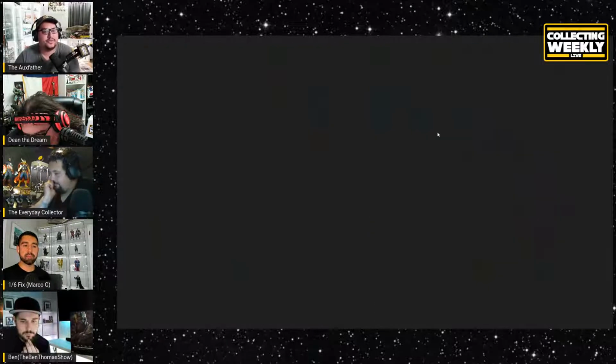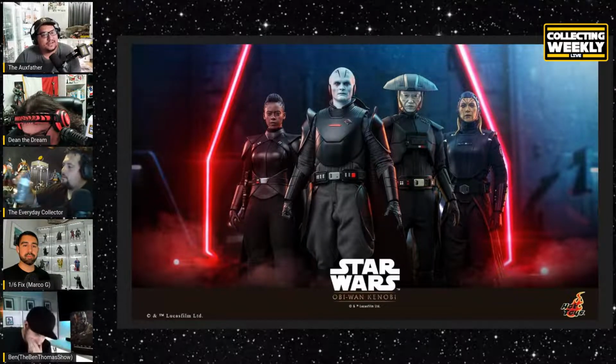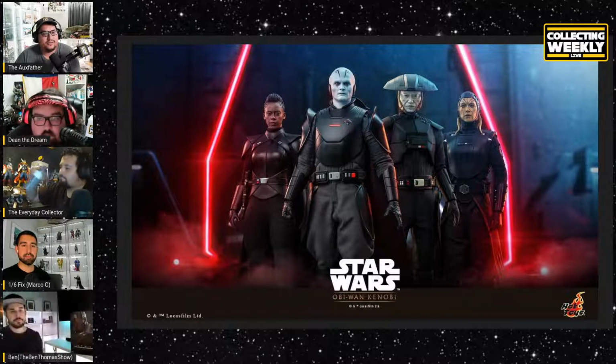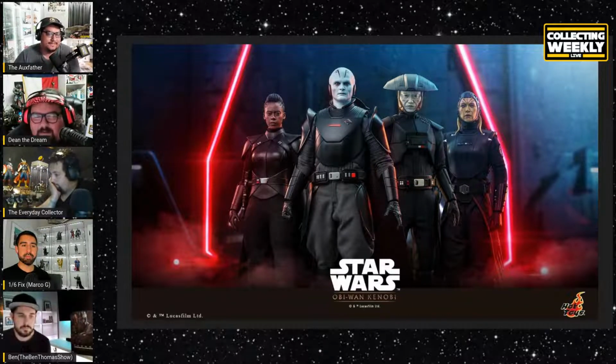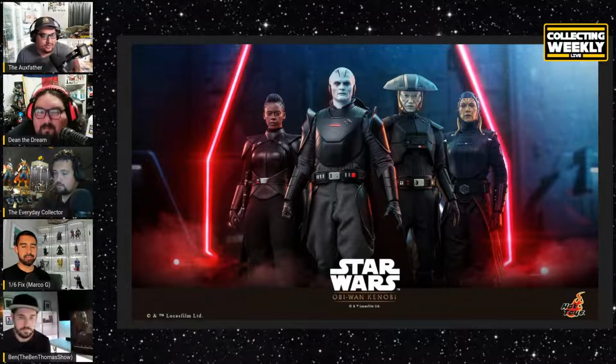Truer words never spoken. Hot Toys did also show off the Inquisitor's team, and I just really hate this portrait for Dean. Is this the third brother here, to the left of the Inquisitor, to the right of the Inquisitor? I think it's the fifth brother. Fifth brother, thank you. This portrait looks absolutely terrible compared to how good the other three portraits are. It looks bad.